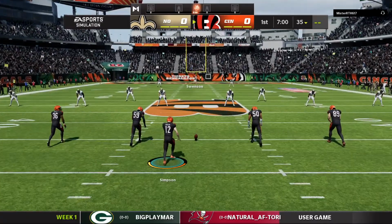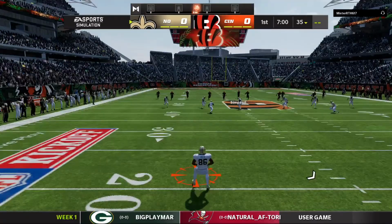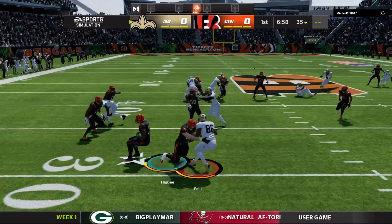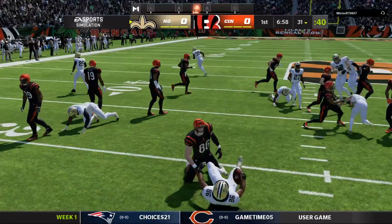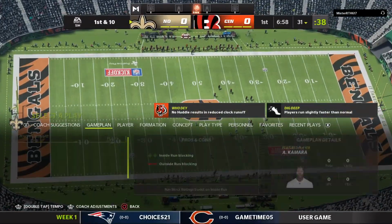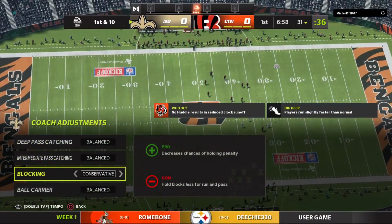Get strapped in. It's just about time to get the party started. And we are underway from Cincinnati. It's a short kick taken out beyond the 20. And they're going to start this drive in pretty good shape up past the 30. And they're on the 31-yard line.